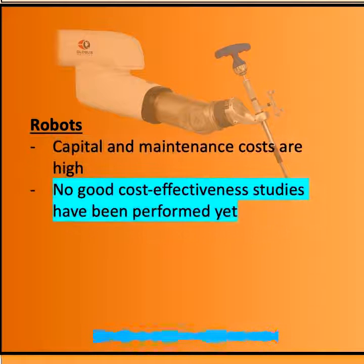Unfortunately, the capital costs for purchasing a robot, along with maintenance costs, are significant, and these are issues that will need to be addressed, especially during this post-COVID period. Greater studies still need to be performed on the cost-effectiveness of robotic technology. While there is no question that robots and navigation are improving the field of spine surgery, there is still a lot of work that needs to be done.